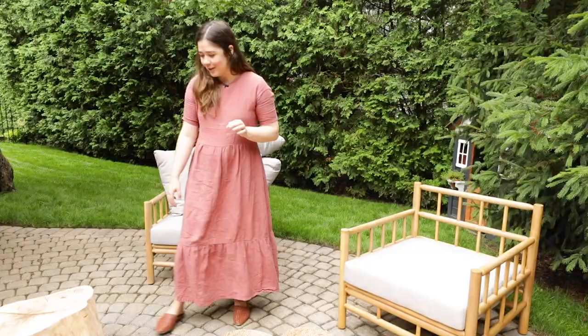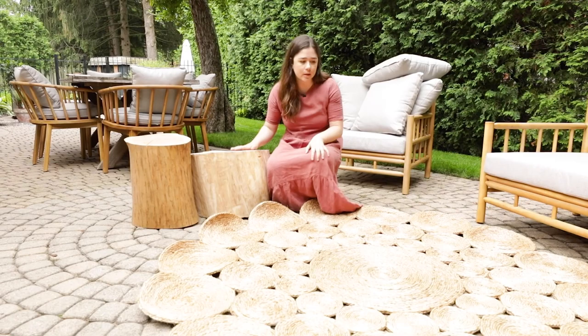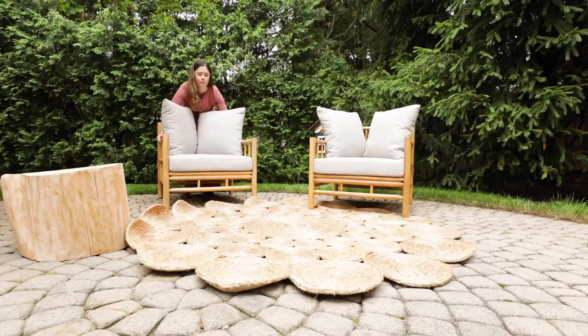Also, these tree stumps. Oh, that's heavy. Jess had them in her garage. They're actually from a tree nearby. I'm thinking of using these as coffee tables. I just need to get the positioning of this rug right and the chairs.